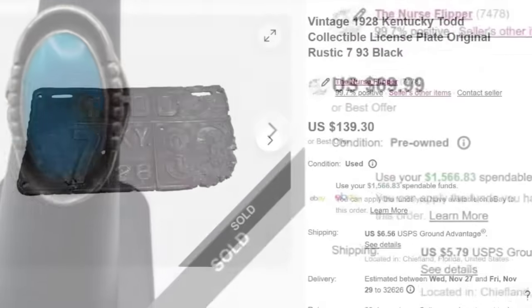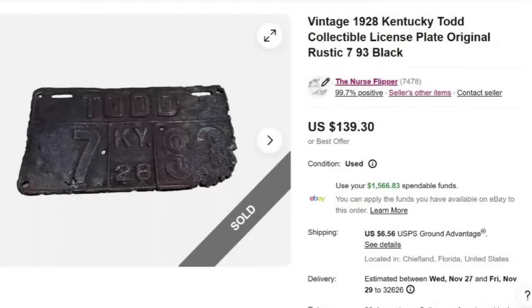This is one that took a long time to sell, and you can see that it is in very, very poor condition. So this one sold for an offer I sent out 50% off because I have had it over a year, but I only paid $1 for this license plate and it sold for $65. So it is over a $55 profit.